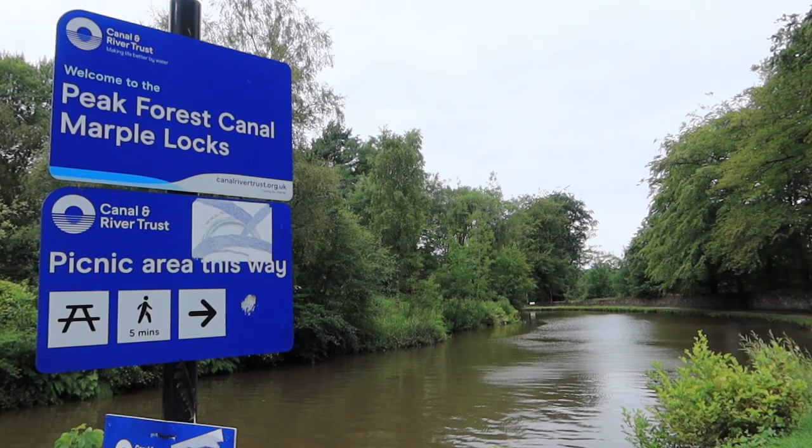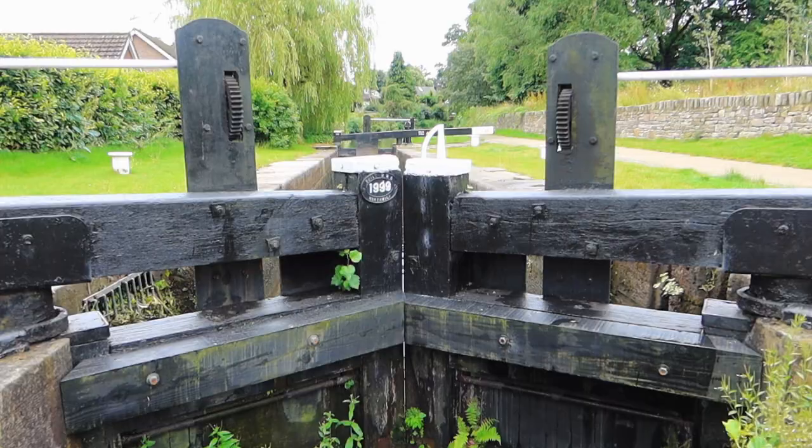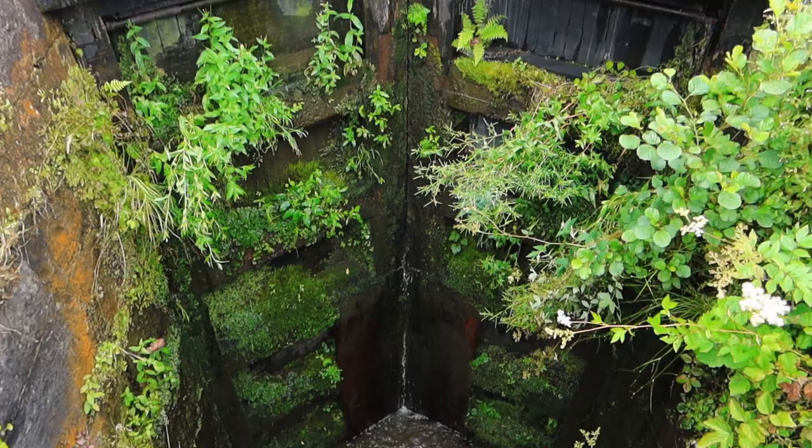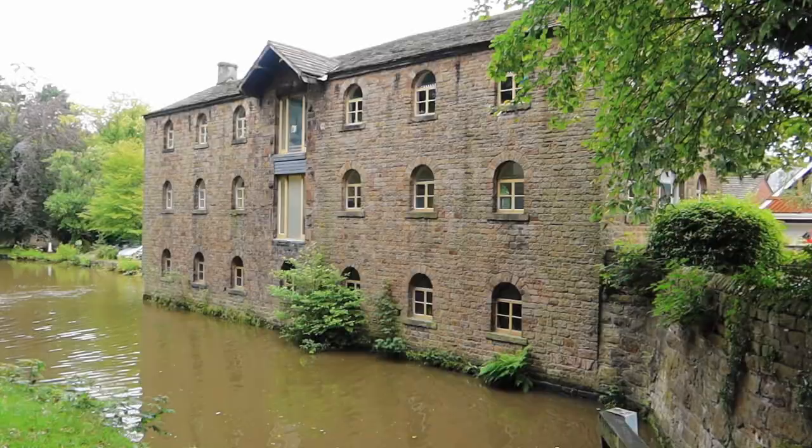Construction first started in 1794, and it was designed to transport limestone from the quarries of Derbyshire. It opened in 1800, but it wasn't until 1804 that Marple locks were finally completed. There's the upper section, which is one of the highest summits in the country, that runs along the valley of the River Goyt, and the lower part runs that of the River Tame.